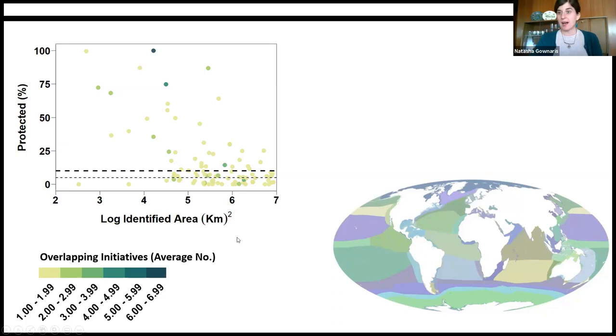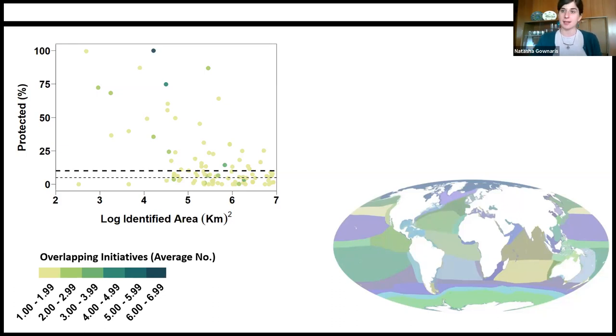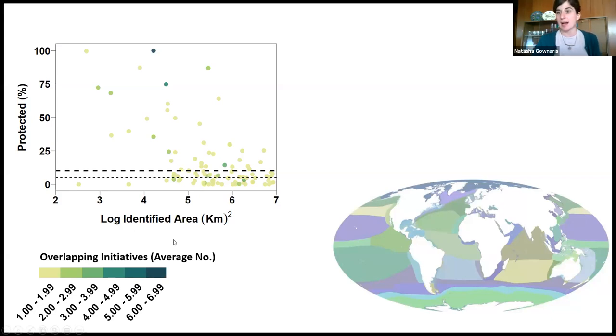Actually, 25% of the area that was protected and identified fell within just one pelagic province. What we really want to start doing is zooming in on the areas that have low levels of protection, but a lot of area that has been identified as important. And so we're going to zoom in here to areas in this corner of the graph, so with a lot of identified area, but less than 5% protection.